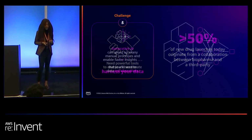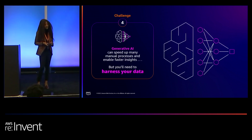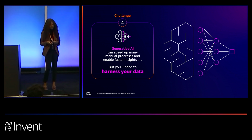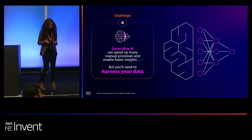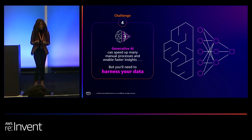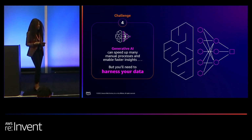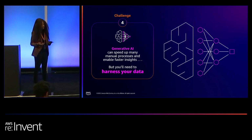But if you remember the fourth challenge, and this is one I'm going to spend a couple of minutes on, generative AI. And to put all of us on the same page, when I say generative AI, I'm speaking about a type of artificial intelligence that can create new content, ideas, whether that's conversations, stories, images, videos, music, protein structures, right? So the promise of generative AI in healthcare is vast. But in addition to that, the potential to accelerate innovations and increase efficiencies across the value chain is also large.